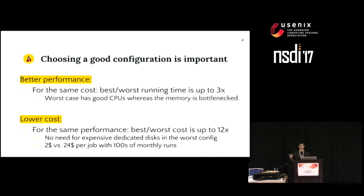So why should you be careful when choosing a cloud configuration? In our experiments, we observed that choosing a good cloud configuration resulted in up to 3 times lower running time for the same cost and up to 12 times lower cost for the same performance target. This basically means that choosing a good config can save a significant amount of time, and it's even more important for recurring and long-term jobs.